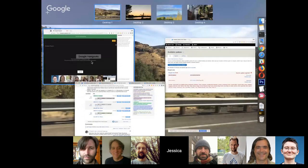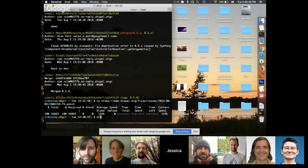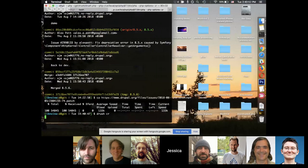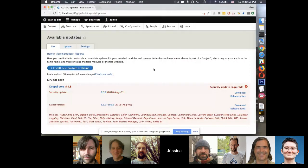And this is sort of the hard part. Neil Drum and myself have been working on this for a while. I'm going to apply this patch locally and show you what just the first step of the fix is. So with this patch that we're working on, I'm on 8.4.8, which is equivalent to 8.5.6. And now, instead of saying security update required, it just says update available, because I am on an older minor version and there are a bunch of features in 8.5 that I could install that would be better. So this is the minimum fix that we're working on right now, just to stop Drupal from telling you that your site is insecure when it's not.